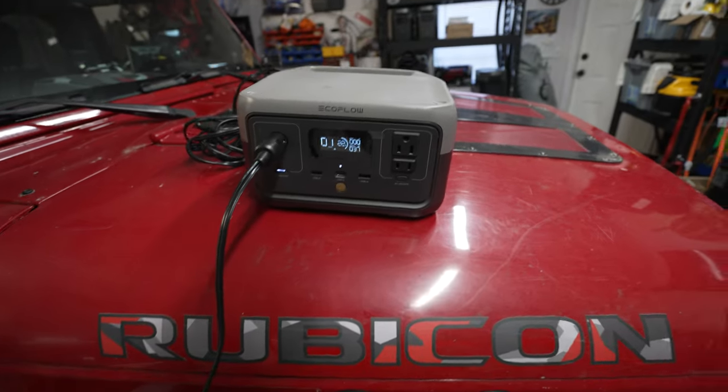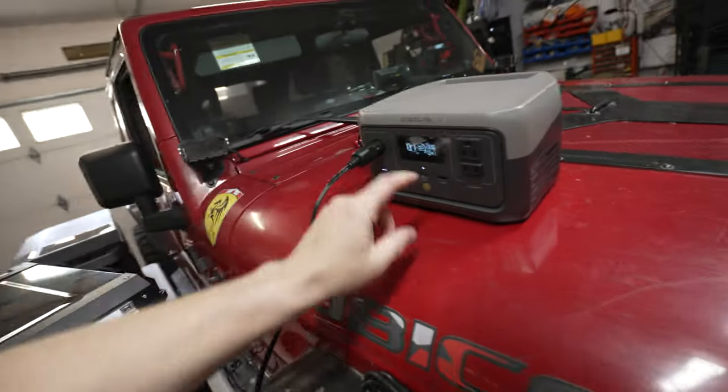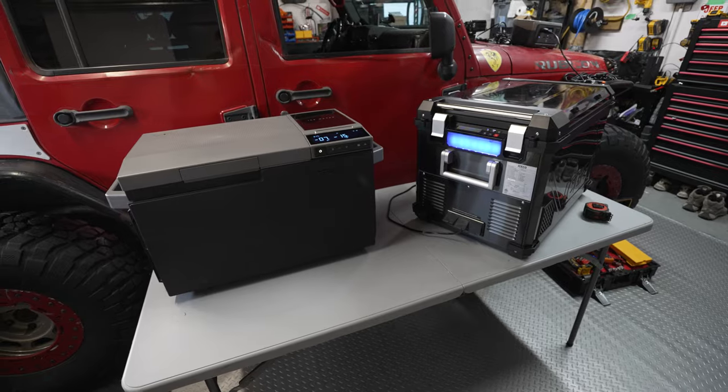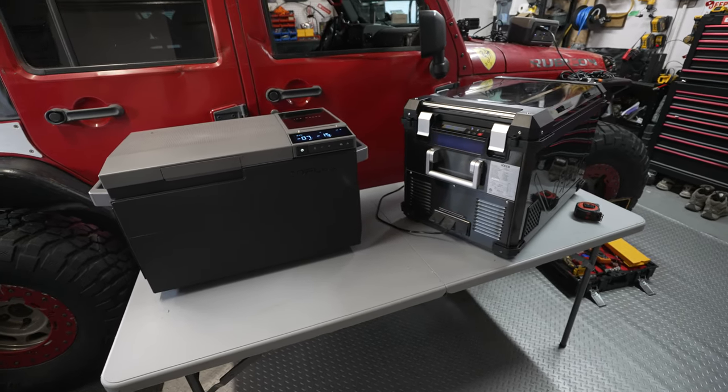This is a 256 watt hour battery, so this is a little bit smaller, and this is down to 22%. They've both been running about the same time. I started them at about 11 a.m. It's now 6 o'clock. So they've been running for 7 hours off of that.